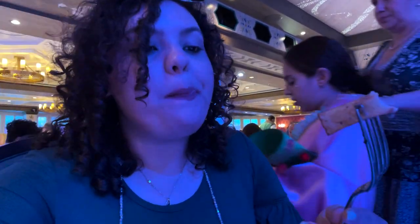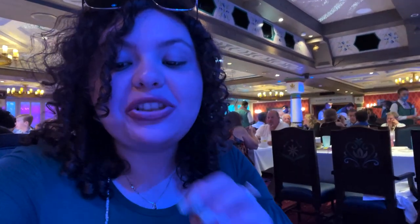Let's try these double fried potatoes. Ooh, that's pretty good. Really thick and really salty. Actually really like that a lot.